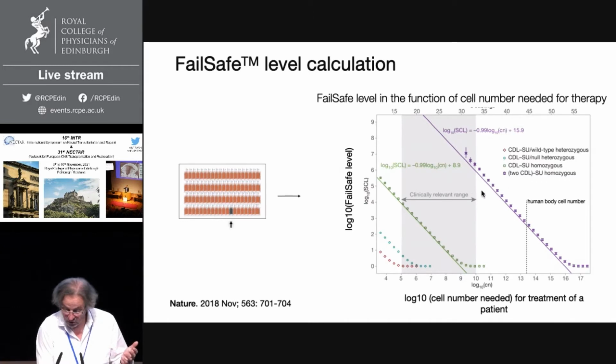It is so much that I even showed how many cells a human being has: 3.7 times 10 to the 13 cells in our body. So if you think about 3D printing a whole human being with in vitro cultured cells, you could print 1,000 people, and only one of them would have a cell in the body which is not fail-safe.